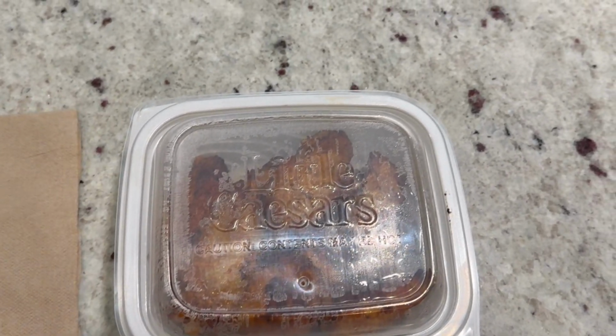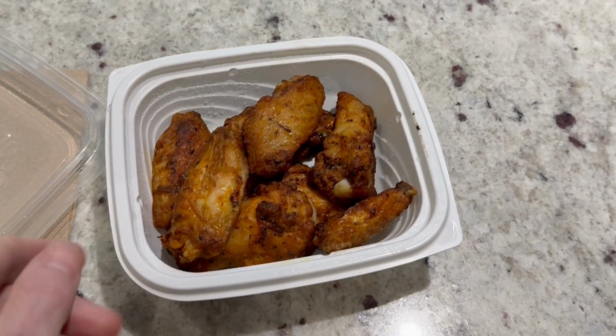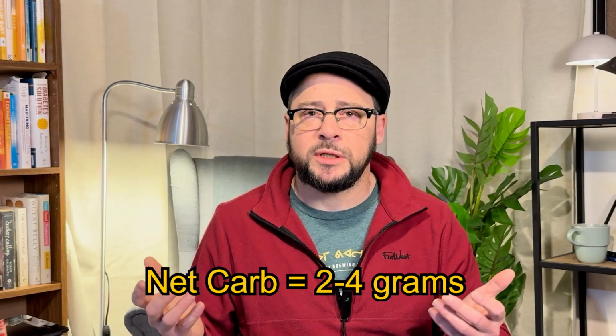As you can see here, I'm buying their naked chicken wings. Little Caesars chicken wings are actually a little bit on the healthy side. They don't bread them, they don't deep fry them, they bake them. And if you don't get them with any barbecue sauces or anything like that, they're actually only 2 grams of carb.